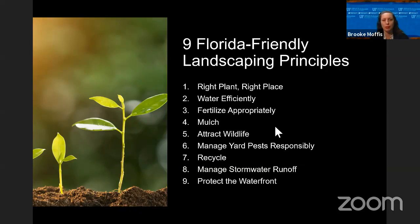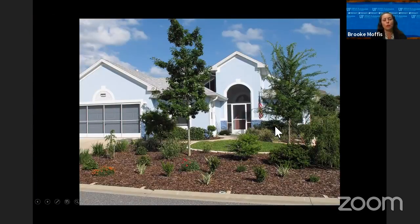And then you can see some of the other topics that we discuss with the 9 Florida-friendly landscaping principles. So I wanted to open up the presentation with this picture, and this is of one of our master gardeners' yards. One of the very common misconceptions is that an all mulch yard is Florida friendly because you're not using a lot of water, you're not using a lot of pesticides.